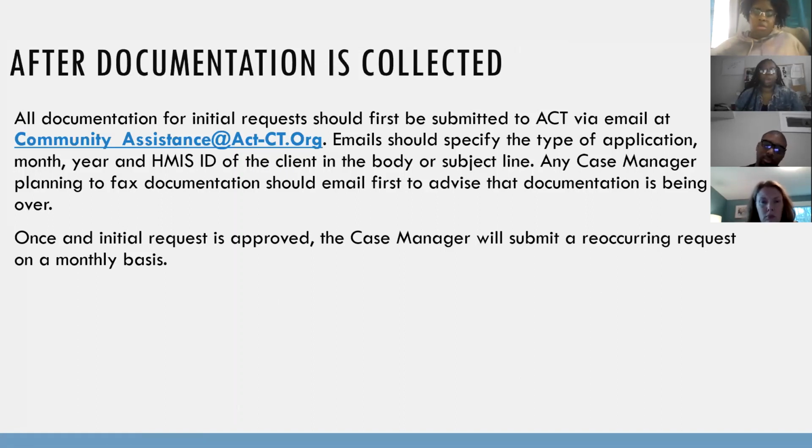And be sure that when you are sending in tickets, in the subject line you specify the HMIS ID and you also specify the type of request it's for. If you send in a ticket and it does not contain the HMIS ID, it will be rejected. If it doesn't specify what the request is, if it's an arrearage, first month's rent, ongoing, it will be rejected because we wouldn't know what we're looking for. So just double check to make sure that all the information that is required is in the subject line of that email.